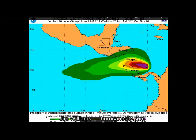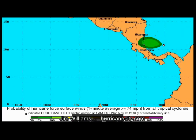And the probability maps from the National Hurricane Center of 39-mile-per-hour winds or greater coming in south of Bluefields, Nicaragua, and extending towards the Pacific are pretty high, around 60-70%, and this will be increasing as this closes in on the coast. Now, if you compare that to the probability of hurricane force surface winds of 74 miles per hour or greater, there's only about a 10% chance of that happening.